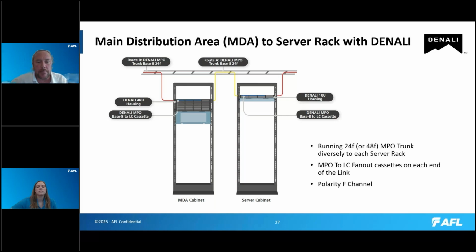And then we're going to have MPO to LC fan-out cassettes on each end. So if it's MPO to LC, we have a multi-mode and a single mode. We've got a base 8 and we've got a base 12. If it's multi-mode and LC, it's most likely a 10 gig, and you can then upgrade it to a 100 gig by having MPO connectivity in the switches and in the panels. Next slide.